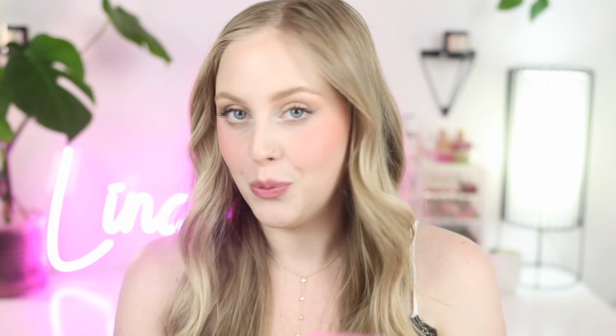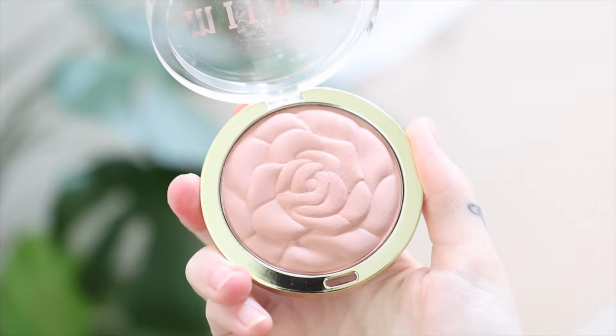So I picked up another Milani blush. This is the sort of matte version, really not talked about as much as their baked glowy blush, but I didn't love that one. It was a little bit sparkly. So maybe this will be the best of the Milani ones. So this is the Romantic Rose Powdered Blush, and I got the shade 01, which is a very pastel, slightly warm pink. And this one is around $9.